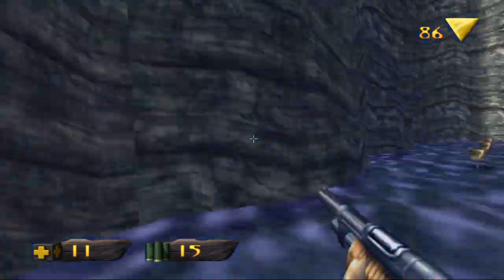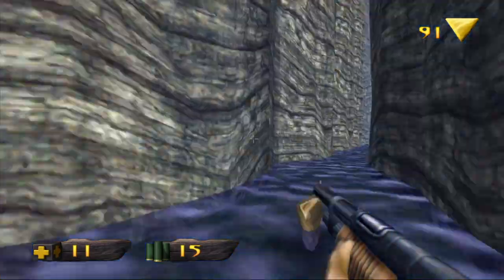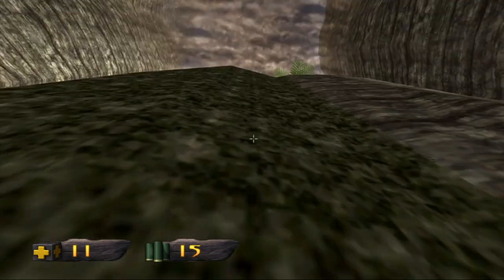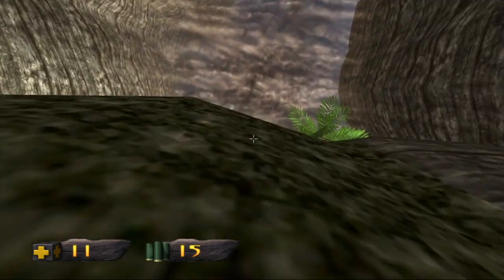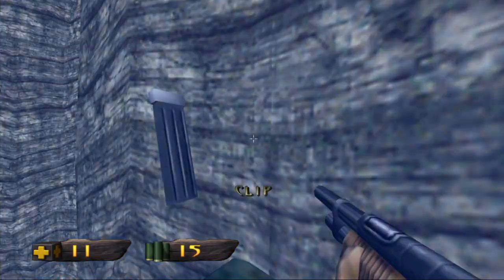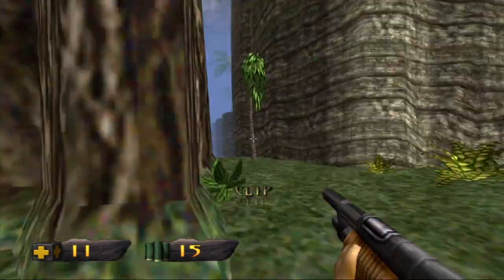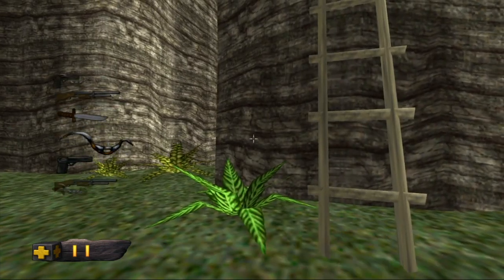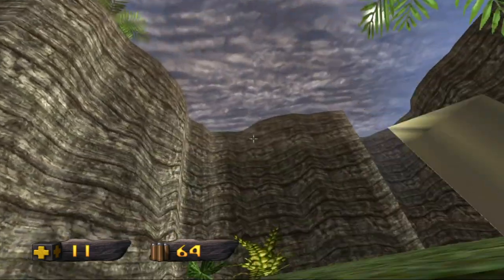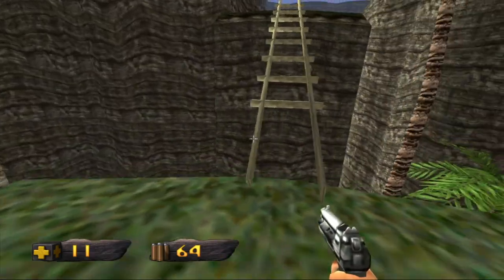Okay, we haven't been here, because here's a bunch of stuff. I found the climbing wall! Oh, all the way back to here, huh? Oh, here's some clips. Missed those. What am I doing on pistol ammo? 64? All right, we'll save them shotguns. Wow, I climbed up the hard way.